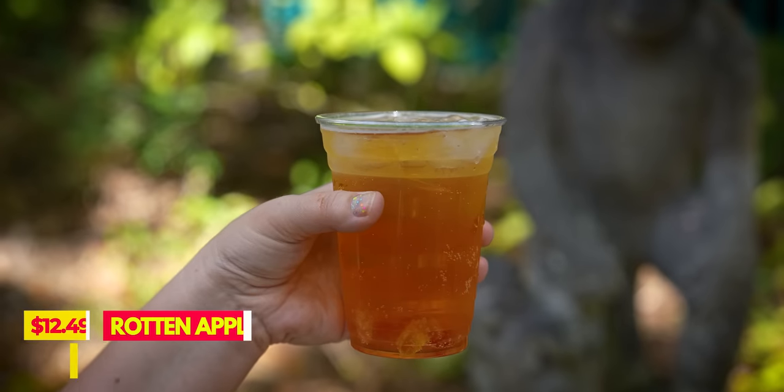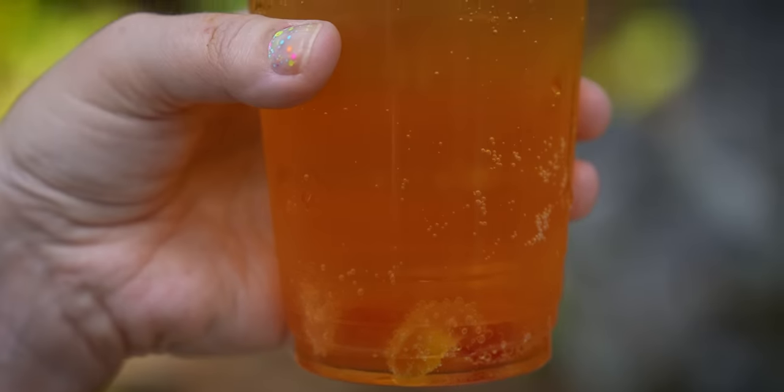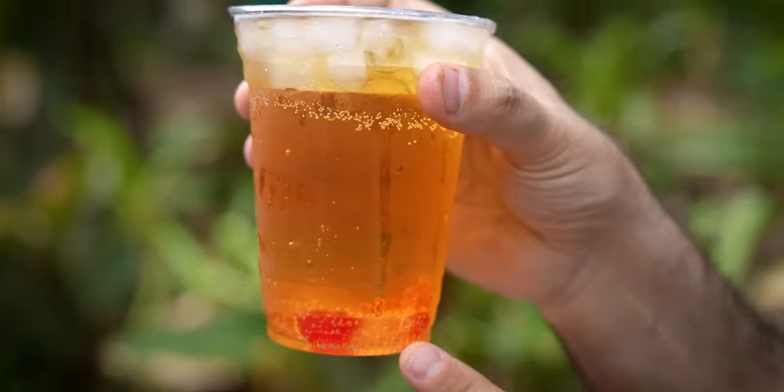I was hungry. While this wasn't on our list from our research, when we saw it, we had to get it. It is the Rotten Apple. It's Angry Orchard Crisp Apple Hard Cider with Fireball Cinnamon Whiskey over ice, garnished with gummy worms. The gummy worms were on top, but they've since sunk to the bottom. You can see little wormy down there.